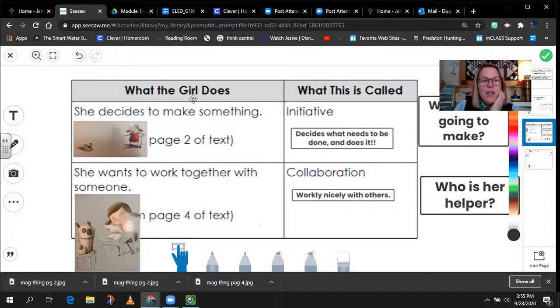If I look at page number 2, the picture on page 2, it says, what does the girl do? What the girl does is she decides to make something. Well, just like in the movie we watched yesterday, when the boy decided to go up to the new neighbor and ask him if he wanted to play, the girl is showing something called, think of the habit of character, initiative. Correct. She decides what needs to be done, and she does it.